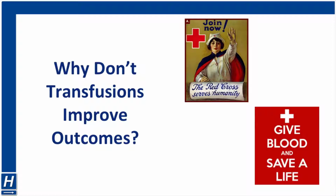So, as I mentioned, we know that anemia is harmful. We now have quite a bit of evidence that says that transfusions don't seem to make patients better, at least in that relevant range between 7 and 10. Well, why is that? Why don't patients get better with blood transfusions as we previously thought?